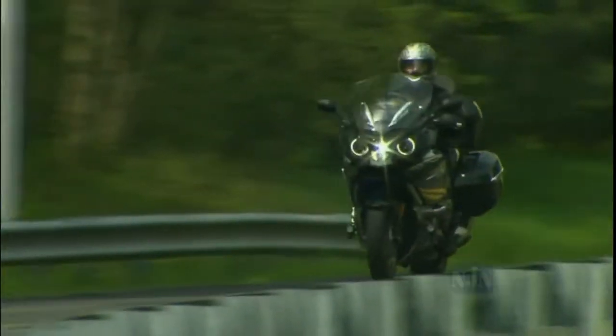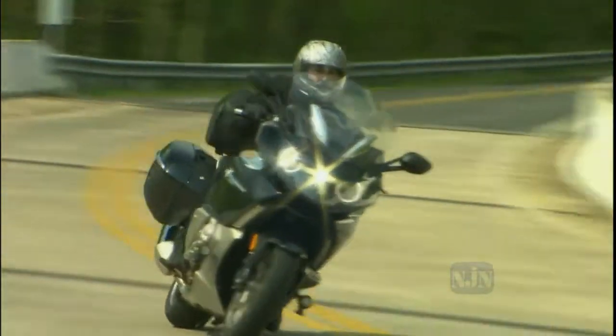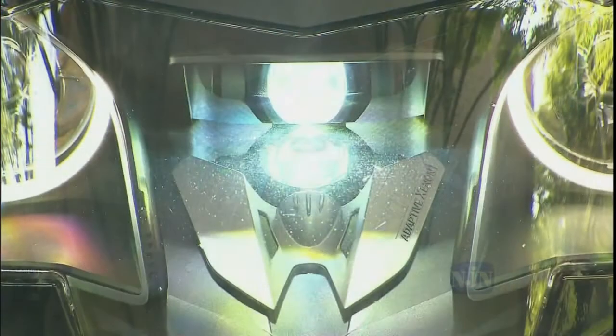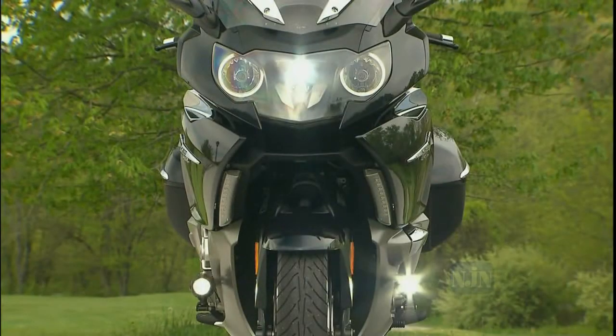If you're looking for a rough around the edges rumbly type of motorcycle experience, look elsewhere. Creature comforts abound, as well as high-tech features new to the two-wheeled world, like adaptive headlighting, which aims a xenon beam into the corner as you lean into a turn. Combine that with low-mounted LED lighting, and you can really light up the night.